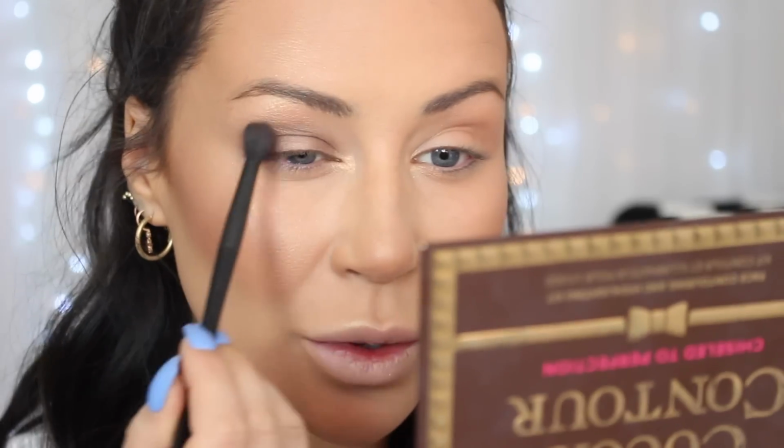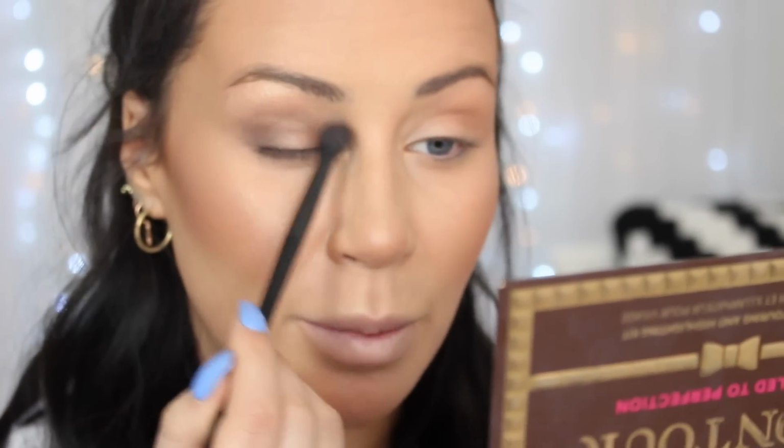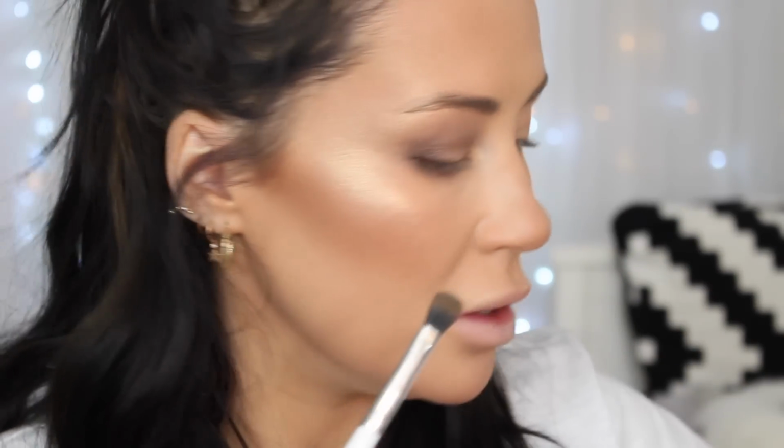I'm quite basic with my eyes. I mean, I think I am. But in a way that's good, because hopefully my looks are more achievable. I'm loving how this is blending. I'm just using one of my 32 NYX professional makeup blending brushes. I'm taking a denser brush with that darkest shade to build up the intensity on my outer corner, and then I'm going to blend that again.